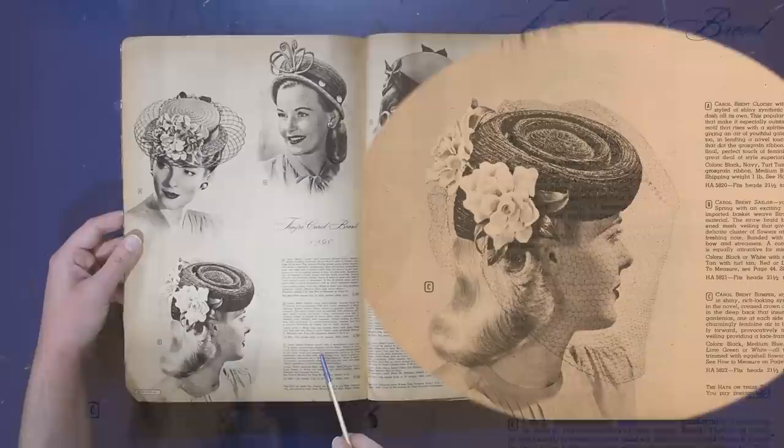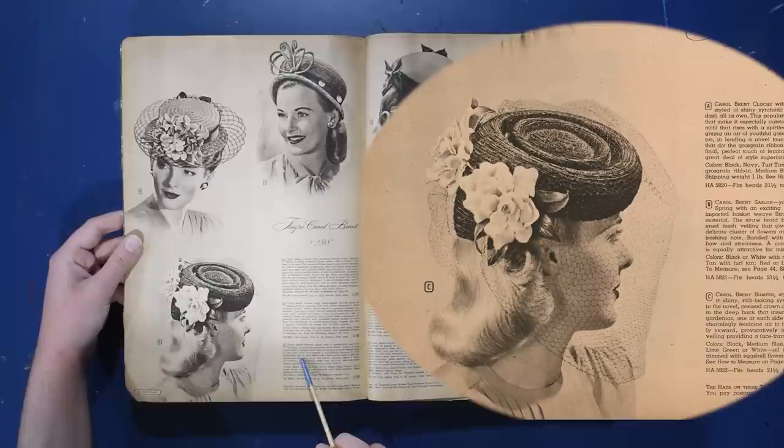Carol Brent bumper styled with a wonderfully new look in shiny, rich-looking synthetic straws. Plenty of dash in the novel creased crown and all manner of good design sense in the deep back that ensures a comfortable stay-put fit. Two gardenias, one at each side of the deep back, lend a delicate, charming, feminine air to this spring charmer. Wear it slightly forward, provocatively tilted over one eye, with soft mesh veiling providing face-framing gentle accent. Colors black, medium blue, navy, dusty rose, purple violet, lime green, or white, all trimmed with white flowers, beige trimmed with eggshell flowers.